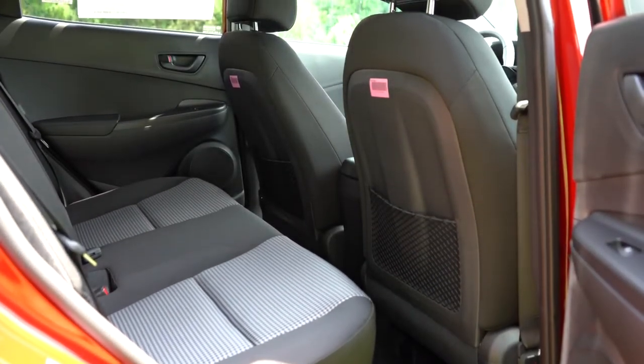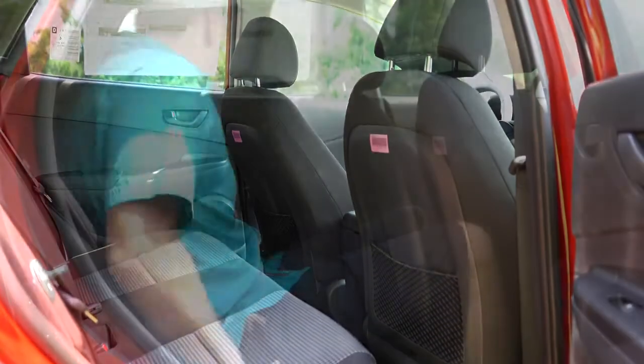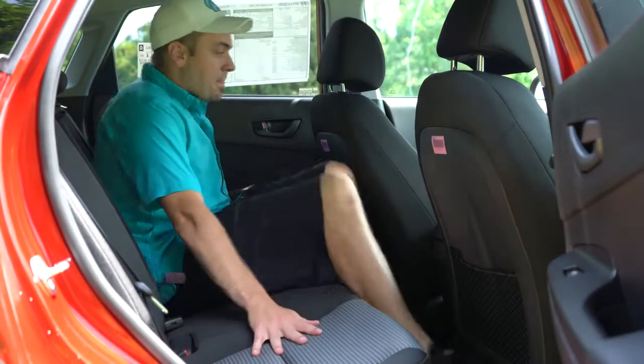But did want to mention it because a lot of crossovers and SUVs, you will have rear ventilation to keep everybody comfortable. But other than that, the rear seats were pretty comfortable overall.